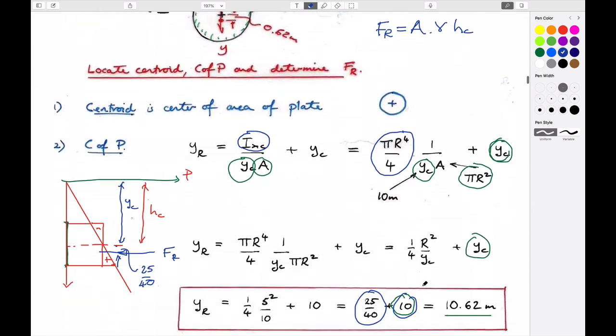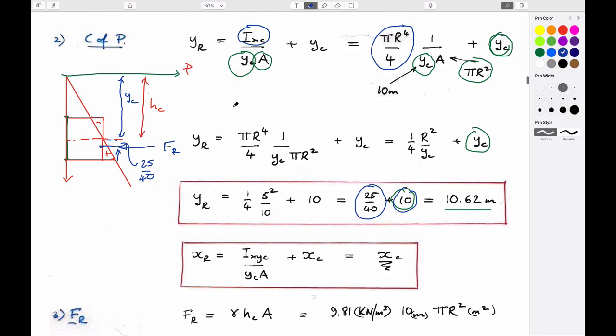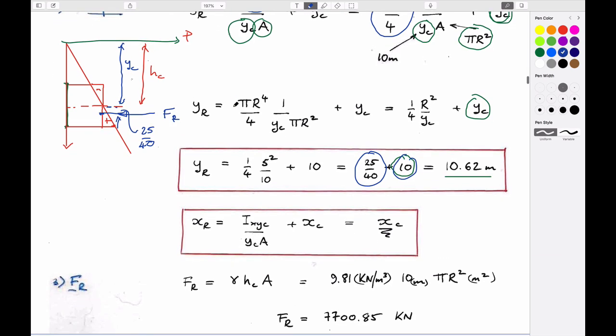So I probably should have used the same equation, but the reason for writing it this way is it gives you a physical description of the fact that it acts through the centroid plus some small amount. And it's always going to be below the centroid of that plate. And I won't confuse you by talking about... actually, well, he says he won't confuse you. The location that this acts is actually the centroid of this pressure distribution.